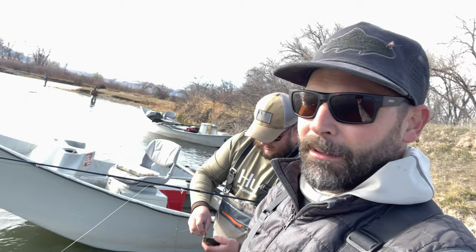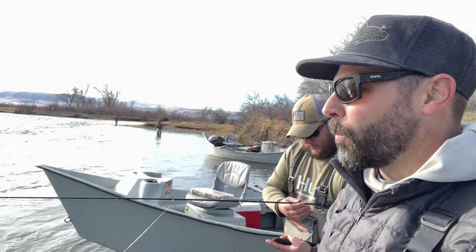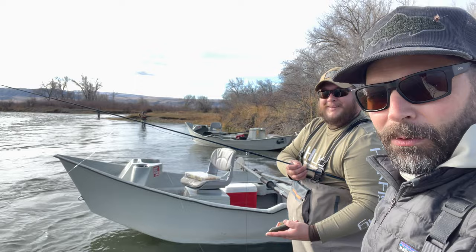Had to pull off on the west side of the stream in order to get out of the wind. The wind is just wicked today. But we're just gonna camp out here for a while.